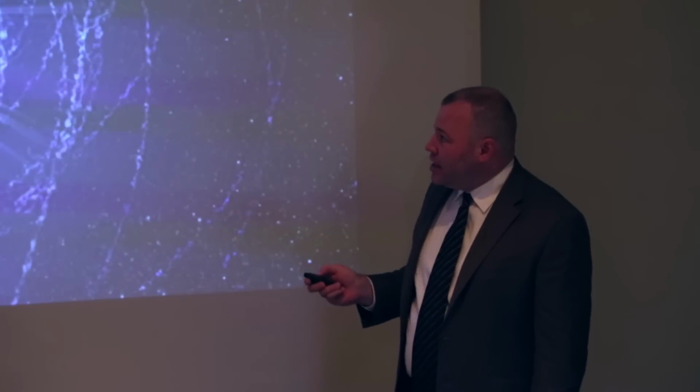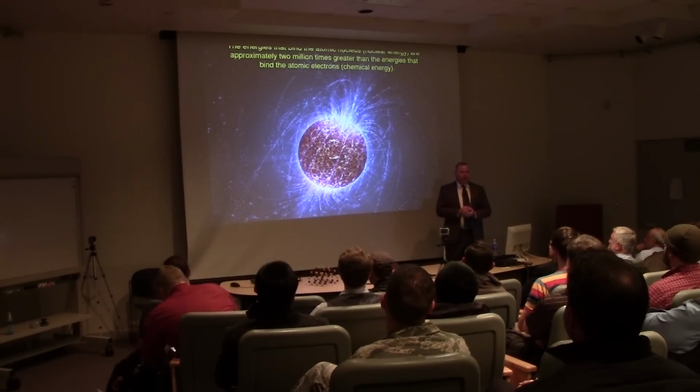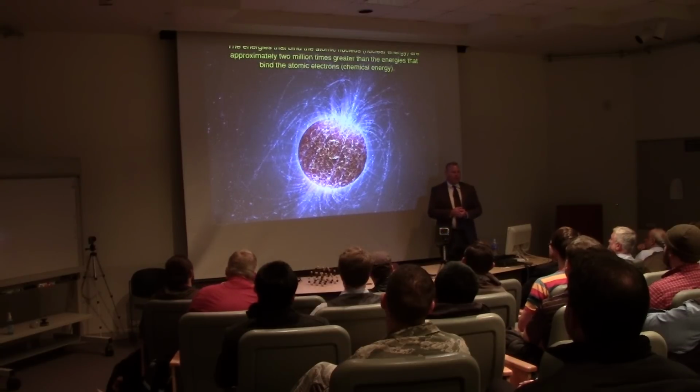And the reason for that is the energies of the nucleus are about 2 million times greater than the energies of the electron cloud, the energies of chemical energy, the energy that powers combustion, digestion, all the processes we're used to. Yet out there in the universe is powered by the energies of the nucleus, changing nuclear states, fusion and fission and nuclear decay. And humanity has only realized this in about the last 70 or 80 years, to where we've taken our first steps into a nuclear-powered world.